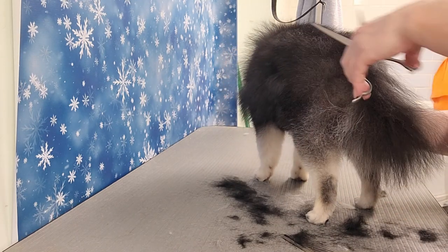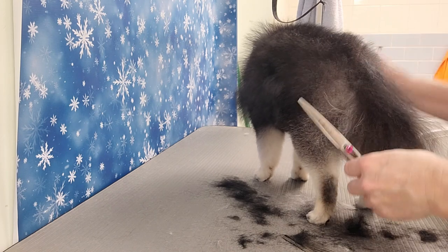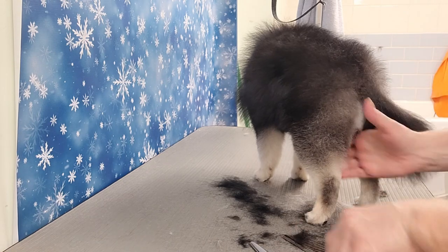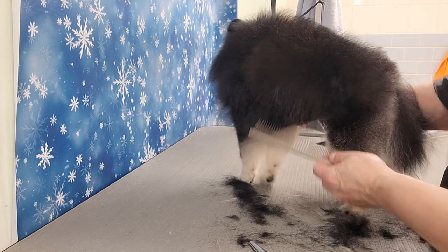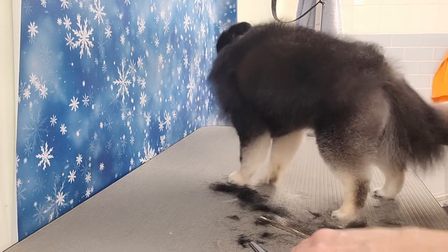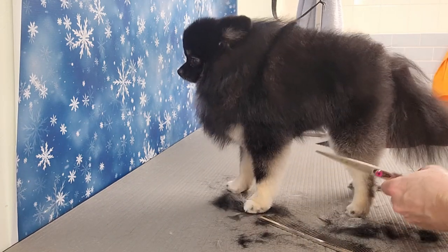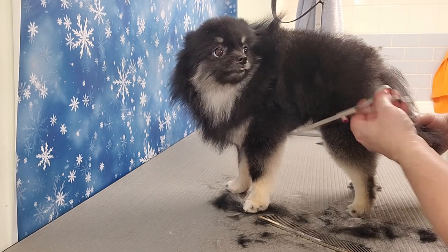It's always the same groom. Same length. You don't have to guess too much. It's there for you. It's showing you how much grew and how much you need to cut. And I wouldn't really go any shorter anyways, because if I go any shorter, I'll be cutting into the undercoat, which I don't want to do.